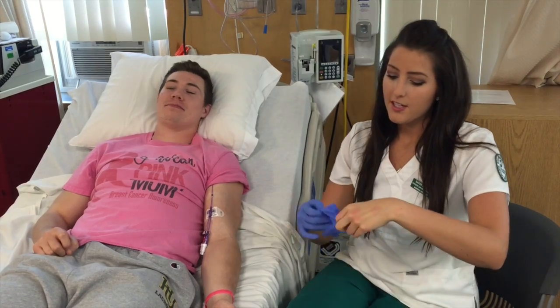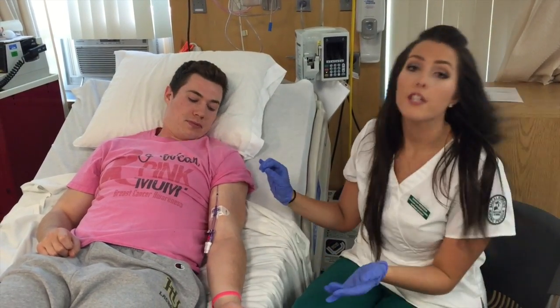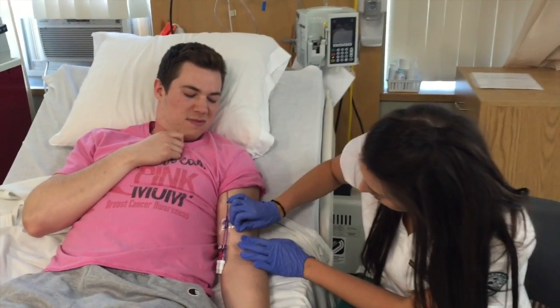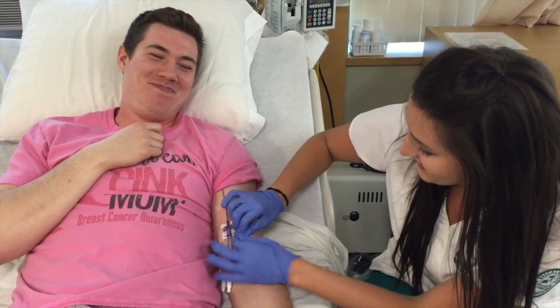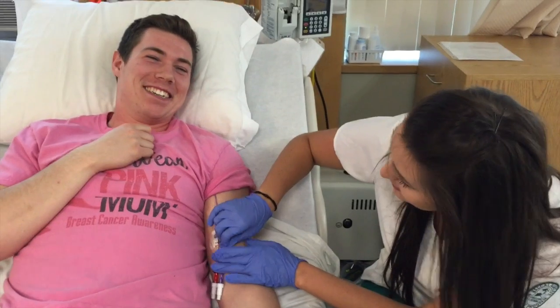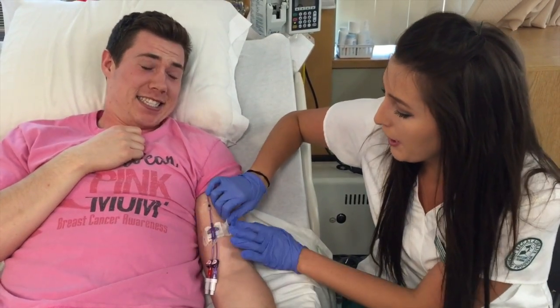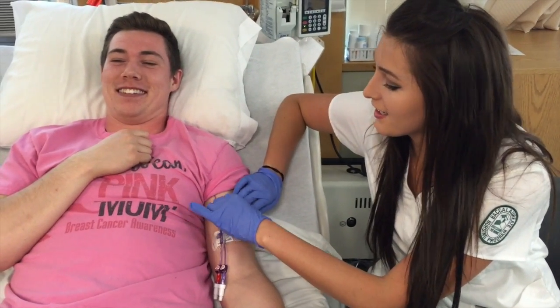Perfect. So once my clean gloves are on, we're going to remove the old dressing starting from distal to proximal end. Sorry if you have hair, this might hurt a little bit. Now we need to be careful not to tug on the catheter because we don't want it to come out at all, okay? I'm sorry, Mr. Martin, this will just take a second.